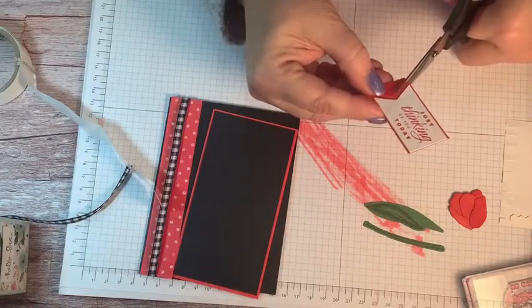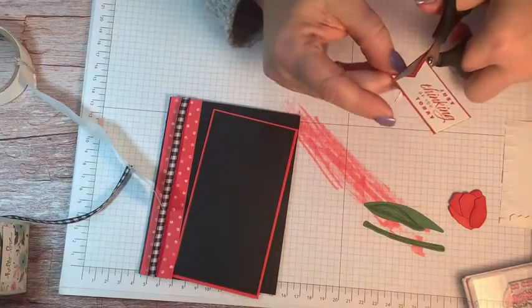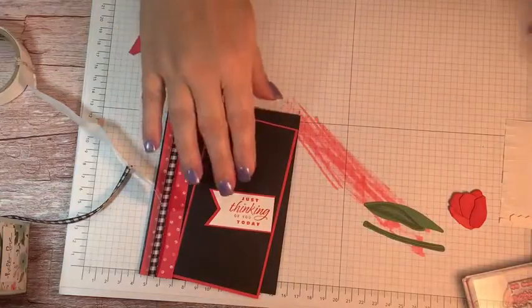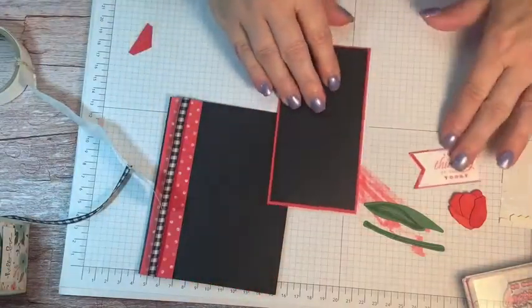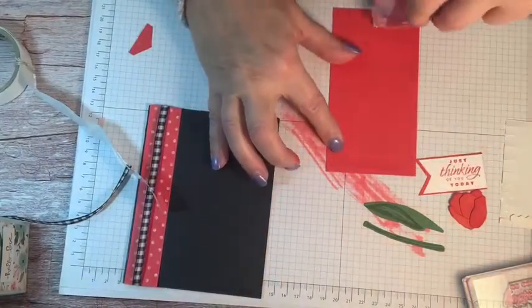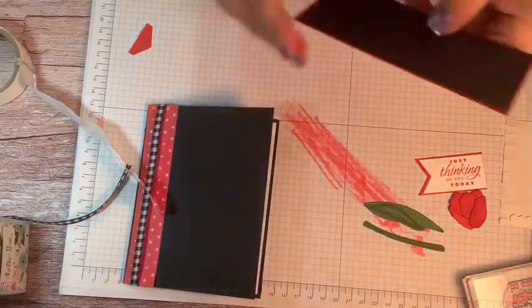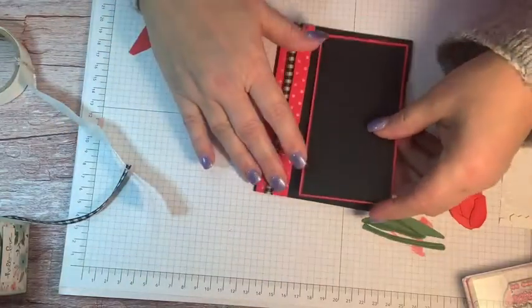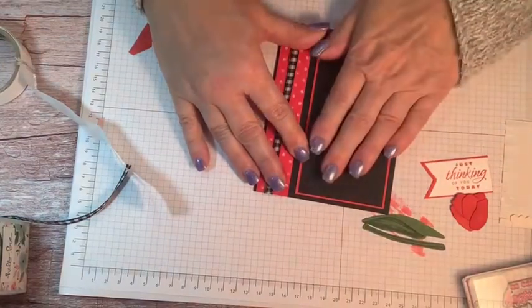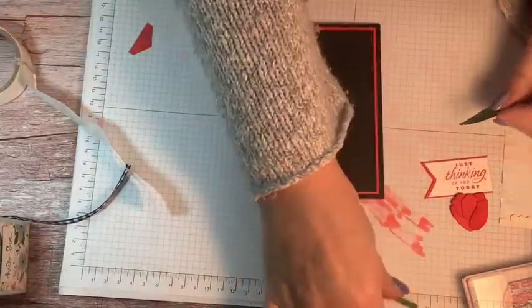So we're just going to cut this, and let's go in just a little, there we go. And so that piece is going to go like that. And I actually want to put this one down, and then we'll build it right while it's on the card. And that's going to make it a lot less likely that I'm going to put it on upside down. Okay, so let's build this baby, shall we?